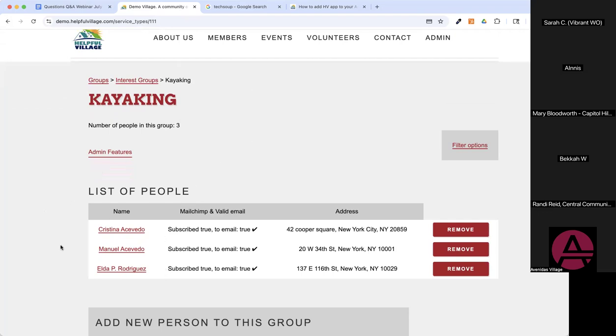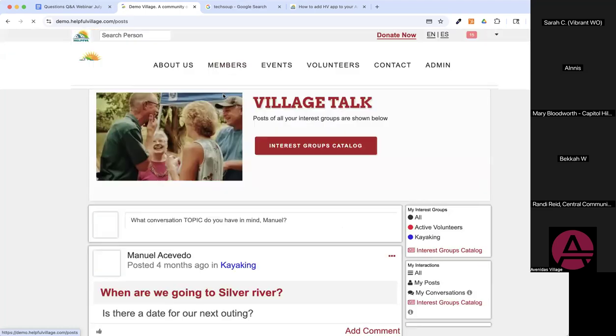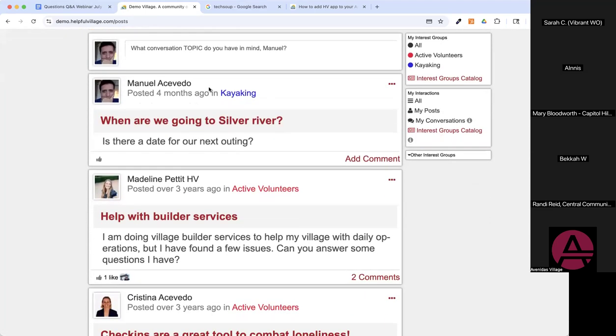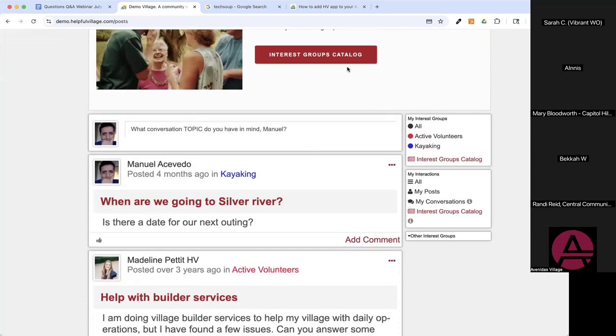Once you have added this interest group, when a member comes in and goes again to Village Talk, they will see this feed, which is similar basically to Facebook, where people can post messages about all their different interest groups here, and you can respond to them. And then the member can click either from here, interest groups catalog, or from here on the right. So this is the interest groups I'm in right now.